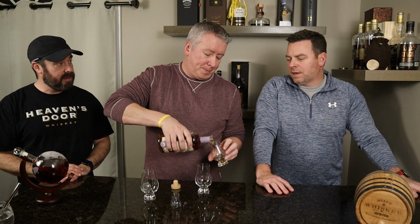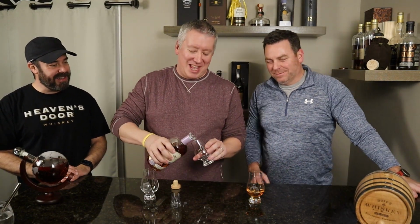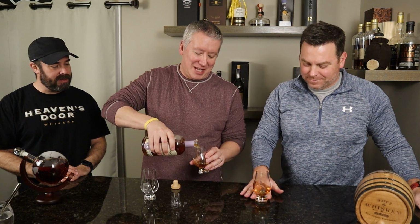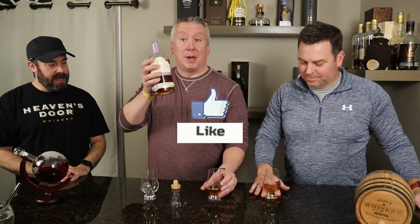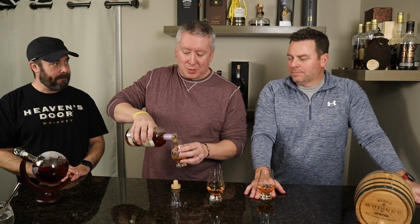So this bottle, there's technically no neck pour. Did you notice that? It was filled right to the top. Yeah. You're going to get your money's worth. All right, so thumbs up for the bottle open. But what do we know about Wheeler's Raid?